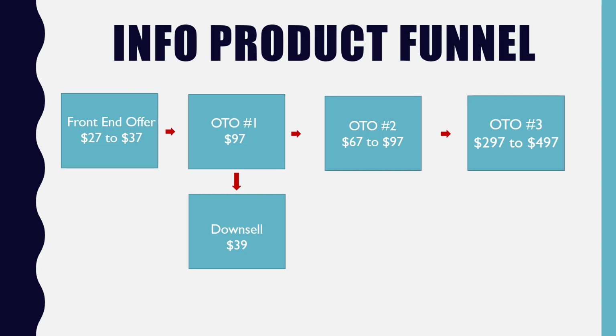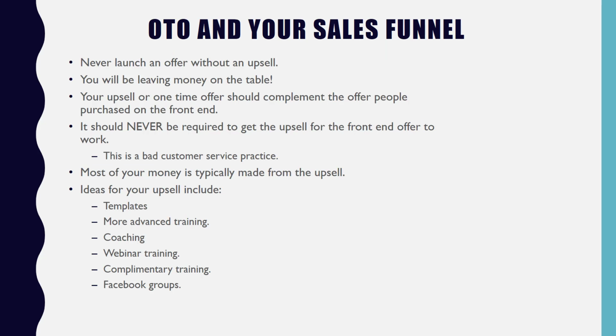Here's the next key component of your info product funnel. You have your front end offer, and generally for my launches that have produced six figures plus in sales, we kind of use this same formula. And so I just want to give you an example of what a good info product funnel will look like. Some of you might just have the one upsell, some of you might have four upsells, some of you might only have two upsells, and that's perfectly fine. But I wanted to help you visualize what a product funnel looks like so you can be integrating this in your business, and you can include all the things we just talked about here on ideas for your upsell.